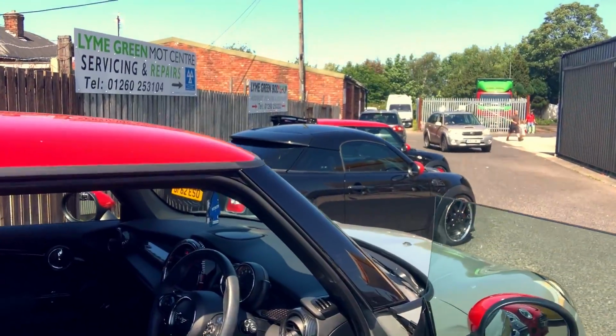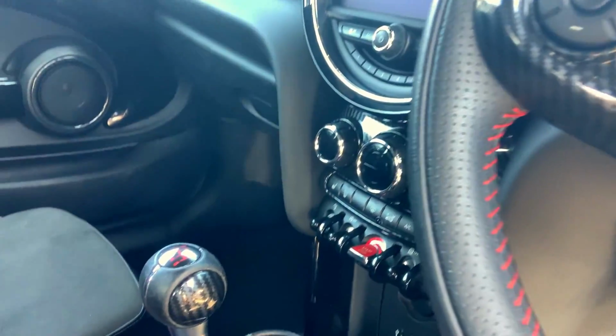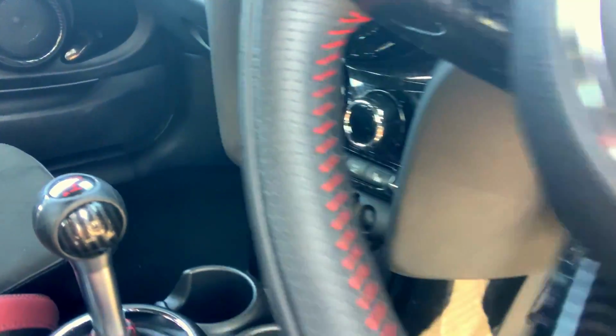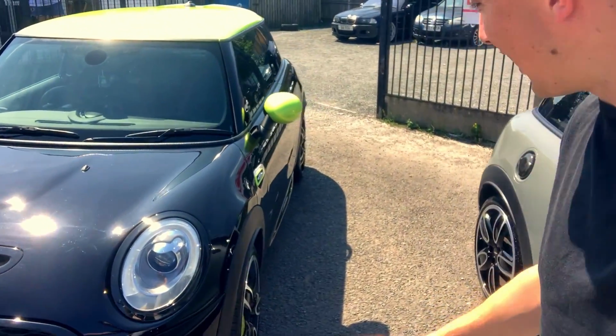So basically you've got all the carbon add-ons. You've got your iDrive, your centre console, your steering wheel controls, speaker rings, electric window switches all in carbon. Yeah, they're really nice. This one's a really interesting colour match actually. It's like a satin black.